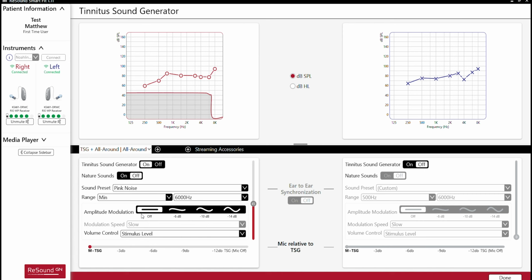I'm not joking when I say that ReSound have so much flexibility with their setup, with both you and your audiologist being able to personalize the masking sounds, looking at both the amplitude modulation, modulation speed, and even the range of pitches included within the noise. It doesn't have a customizable process like we saw with the likes of Starkey or Signia. However, using the handles manually, this process can be equally effective to tailor the right sound for you.